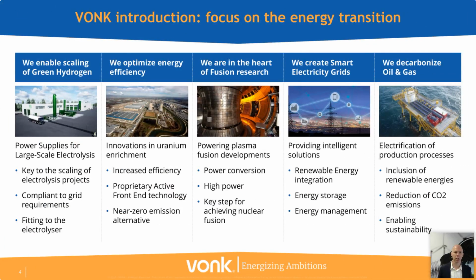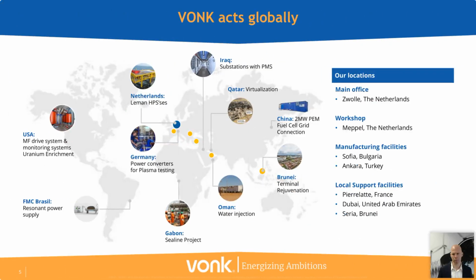And that's not just in the area of green hydrogen that we are focusing on today, but it's also in uranium enrichment, where we are by far and away the biggest supplier of power conversion equipment in the world. And for instance, also in the oil and gas industry, where we are providing a lot of decarbonization solutions for their production processes. I've got a couple of slides next to this one to give some examples of where we are working.